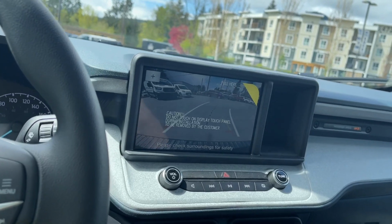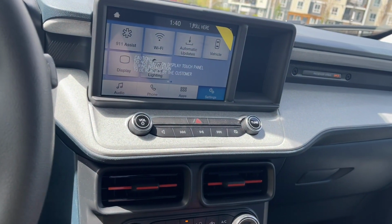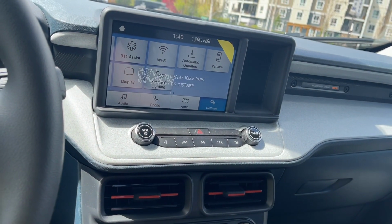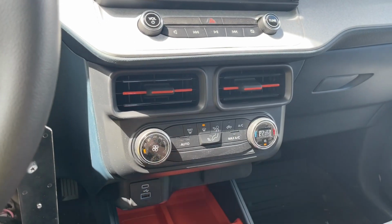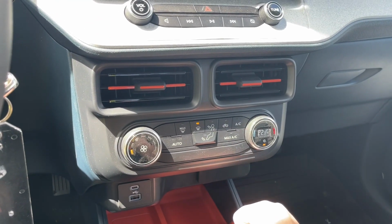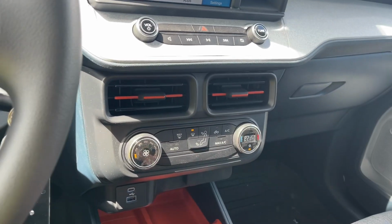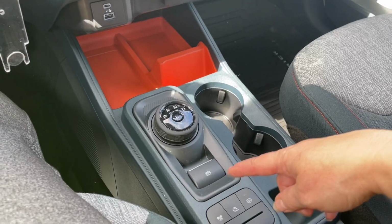I'm going to put us back into park just for safety's sake, and then you have your fan there, and as well your digital readout for your temperature inside the cabin, AC and max AC, and then down below USB, USB-C, and this nice storage area, so it is easy to see where things are. Your dial shifter, electronic parking brake, and then you have your different drive modes.